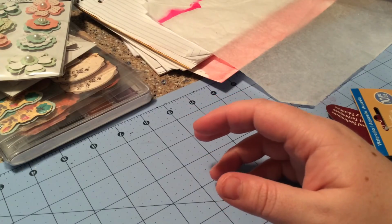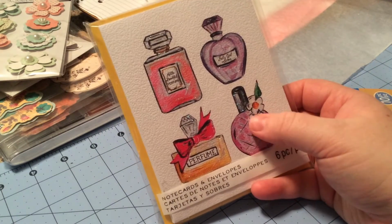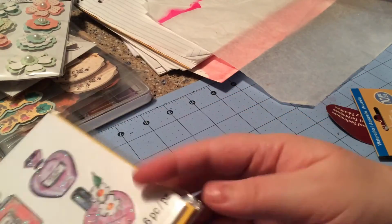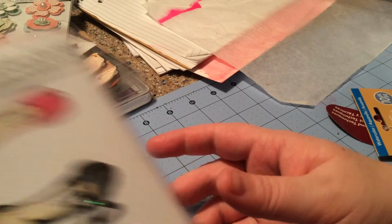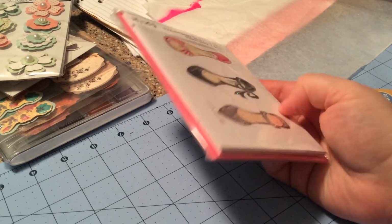And I also picked up these note cards in the $1.50 spot. I totally love the bright colored envelopes that come with them. I thought these are cute to just send out to girlfriends, or really fun to put in some girly junk journals. So I got that pattern. And I got the shoes. And again, I totally love the bright envelopes.